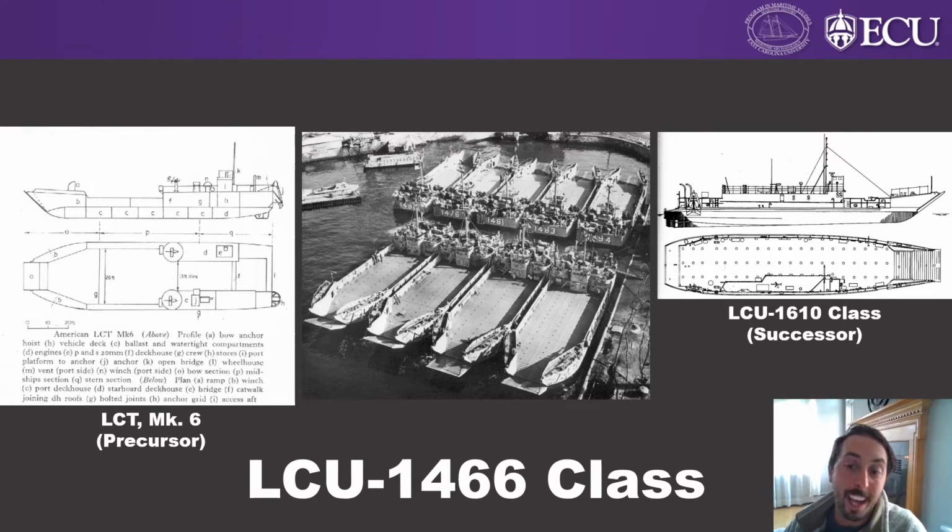Both LCMs and LCUs can be easily confused because they have very similar appearance, with the box-like hull and built-up gunnels, as well as prominent low-profile pilot houses that are centrally placed and adjacent to a raised poop deck.